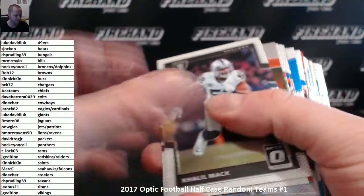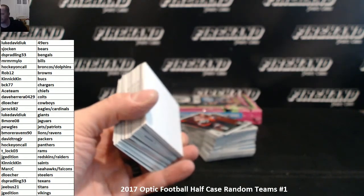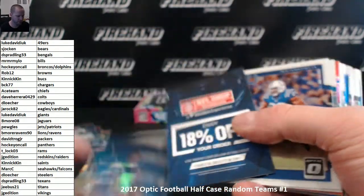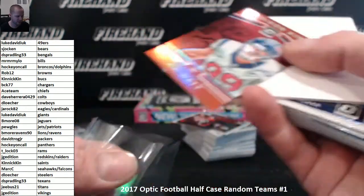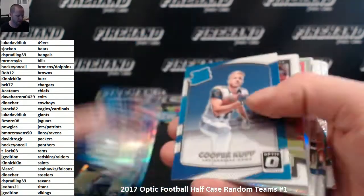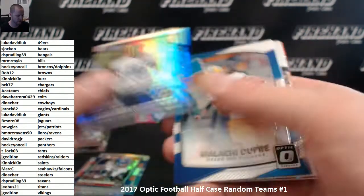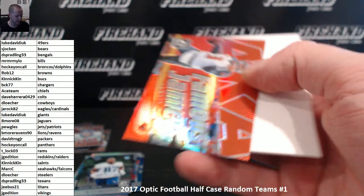All right, here we go. Adrian Peterson and Joe Mixon. Elijah Hood blue. 10 of 99 JJ Watt, Gridiron Kings red. Leonard Fournette, Mr. 3 TDs. Khalil Mack, 81. Zay Jones. Jonnu Smith. AKA famous Jameis, red to 99, the Bucs.